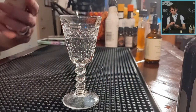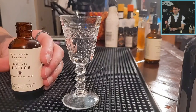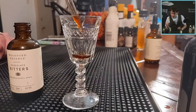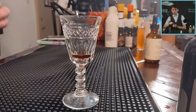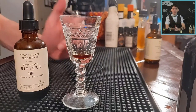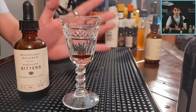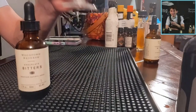Hello there. These come with droppers. They do not come with dashers. So I'm going to add, let's see, yeah, we'll just add a whole dropper full in there. I think that's good enough. Right off the bat, as I was releasing that from the pipette, it smells so chocolatey. It's like somebody powdered milk chocolate, cocoa powder, for instance, and liquefied it.